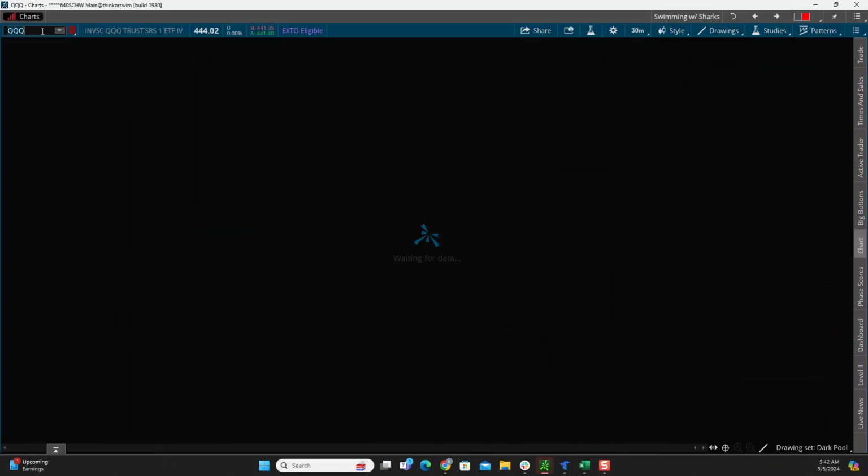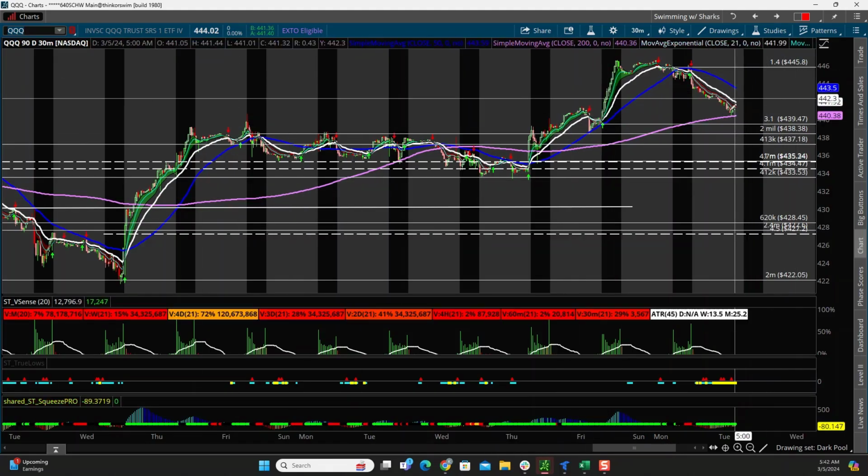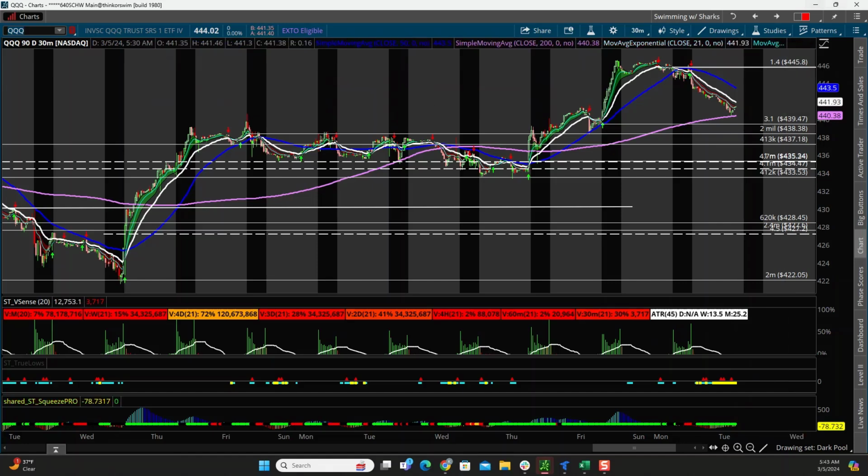And then the Qs, it's down quite a bit. We came down to, it looks like, the 30-minute 200. But yesterday there was only 1.2 million. For the Qs, I like to see about 4 million of late prints to signify a significant amount being done.